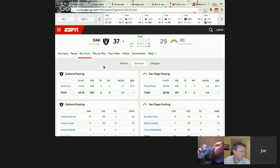Oakland's one of those teams. Their fan base is just so diehard. And I think the NFL's better when Oakland is good. You know what I'm saying? You get back to the old '70s and '80s Raiders, and I think the NFL's better when the Raiders are good.